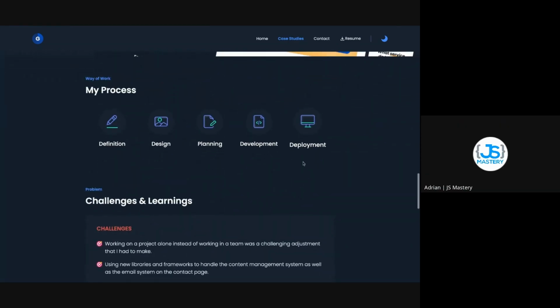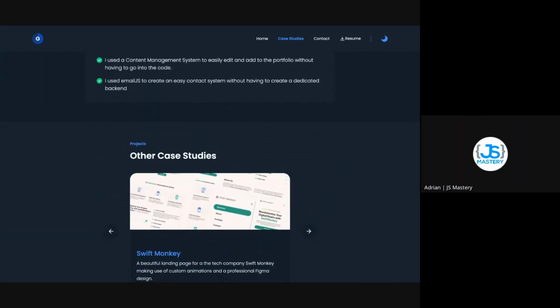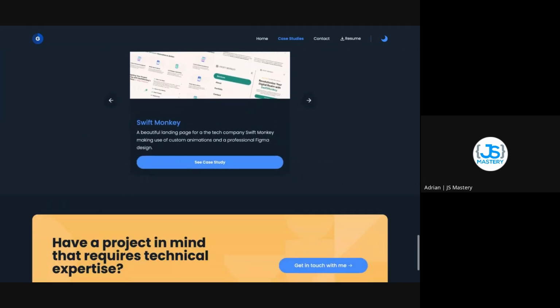This is what companies are after, right? They want to know how you approached it, what challenges you had, what you learned, and how you can use those skills within their company.